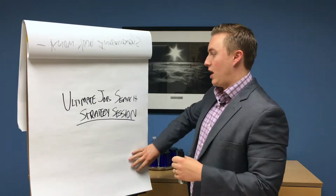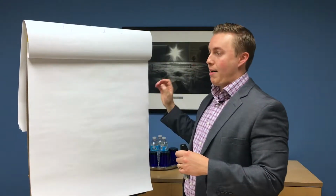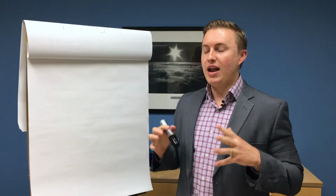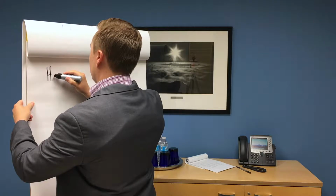Everybody is kind of aware of the corporate websites. Those are typically the longest, most drawn out applications when it comes to applying to a position. So I just want to jump right into this. A lot of people really don't understand how this works, and I think you're going to be really happy to see this.